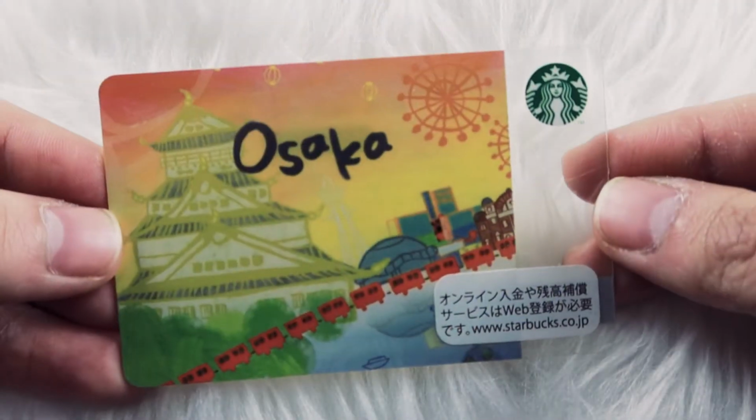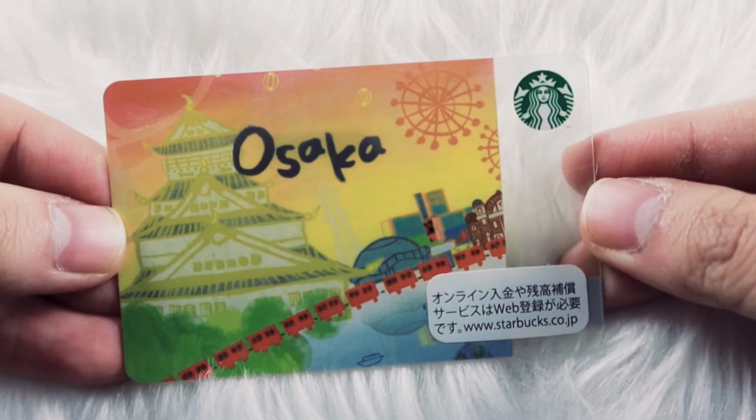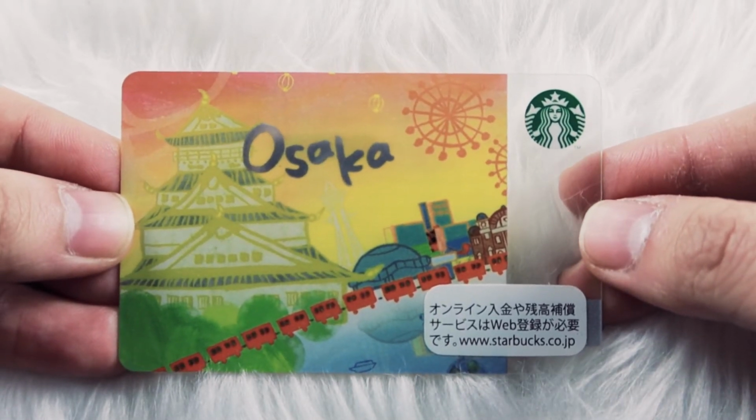Next one is the Osaka card. You will see that there is the Osaka castle right here on this design. Here's the funny thing, I've been in Osaka for like 4 or 5 times already, but I've never been inside the Osaka castle because every time I go there, it's always closing time.